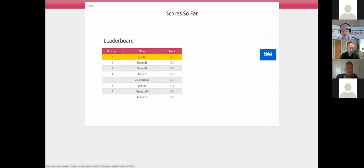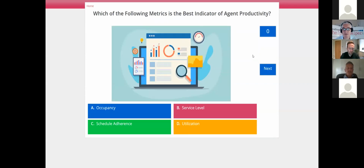And that is, which of the following metrics is the best indicator of agent productivity? Is it A, occupancy, B, service level, C, schedule adherence, or D, utilization? So which of the following metrics is the best indicator of productivity? Just give you a minute to think about this one, because there is an element potentially of all of these. Which one is the best?